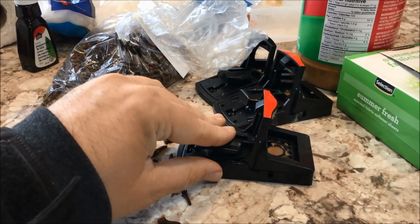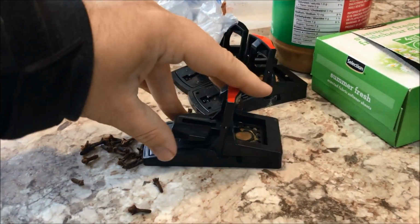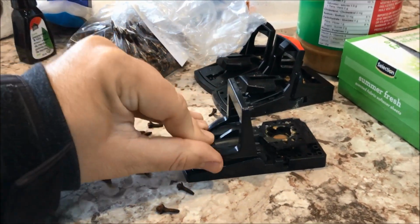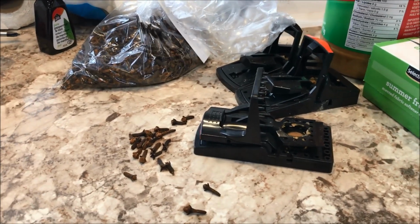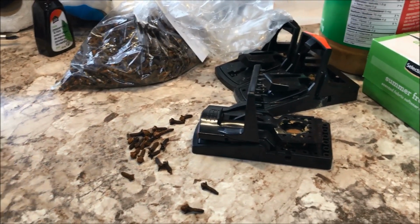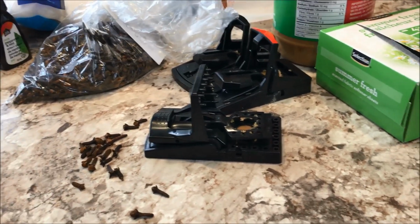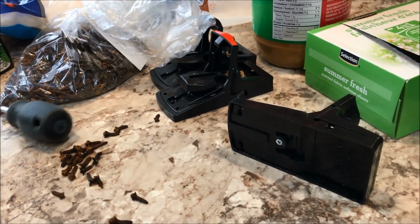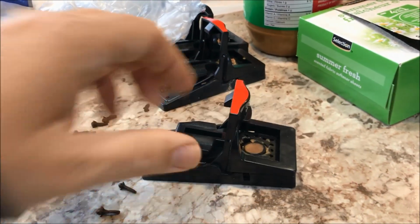Be careful with these traps, by the way, these predator spring traps. They are fairly aggressive when they go off, as I will demonstrate here in just a second, because I just went to take this one out of the storage compartment and put my finger in it, and it was pretty aggressive. Didn't break my finger or anything, but man, oh man, does it ever work well.